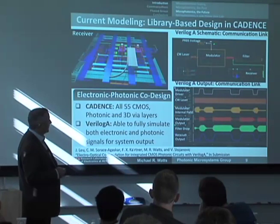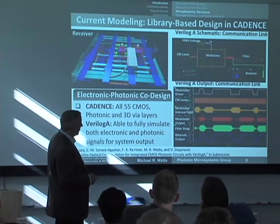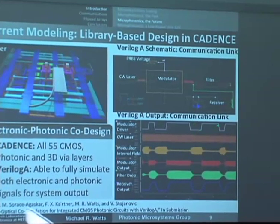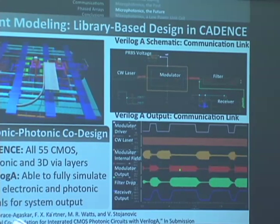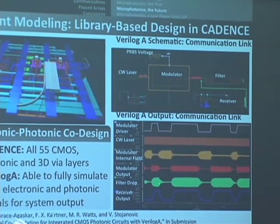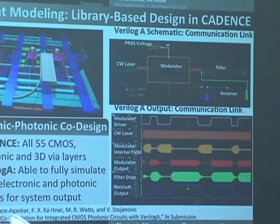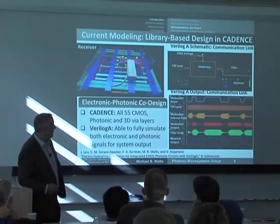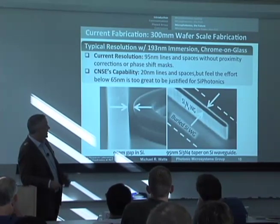And we sort of forced our photonics to work within this framework. So here we have a CW laser, and you can see the very high frequency carrier. We then have a PRBS voltage source that's driving a modulator. You can see the modulator voltage turning on and off and modulating the optical field inside the modulator. Then the field leaves the modulator, passes through a ring resonator filter, and ultimately goes to a receiver. And in this way, you can get to a simulation environment that's scalable. And of course, that's critical to getting to complicated circuits.